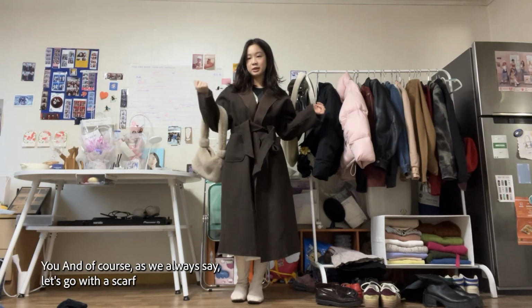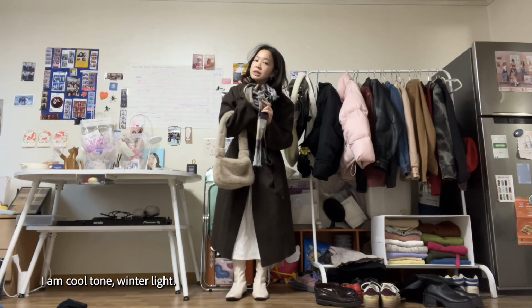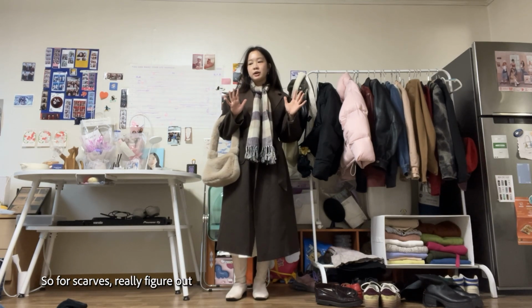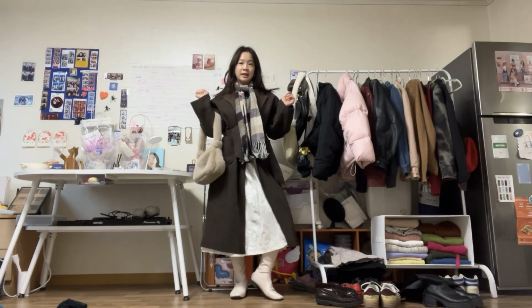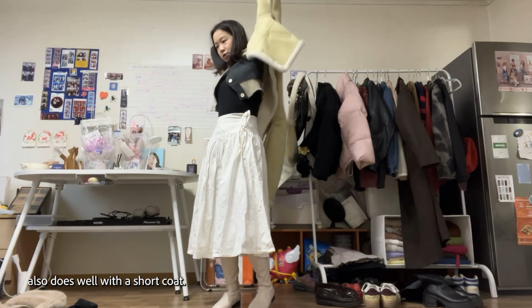And of course, as we always say, let's go with a scarf. I am cool tone winter light, so light colored things look better near my face. So for scarves, really figure out what kind of colors look good near your face and invest in that color. So this is one outfit. It also does well with a short coat.